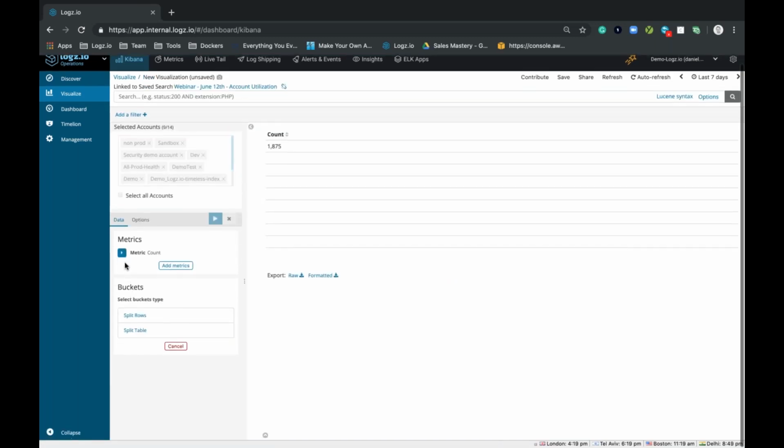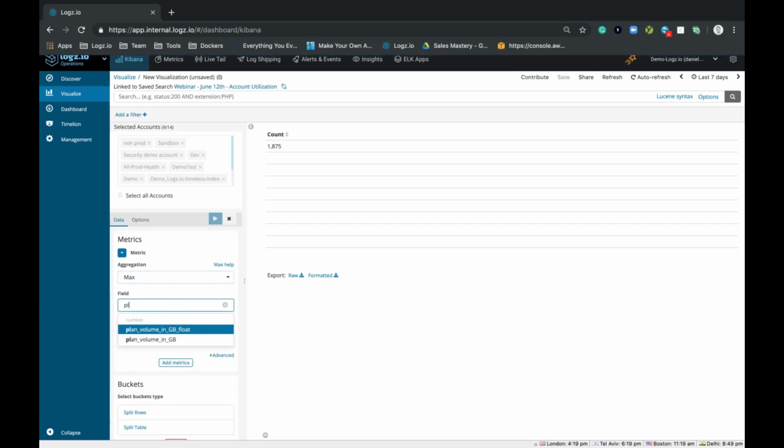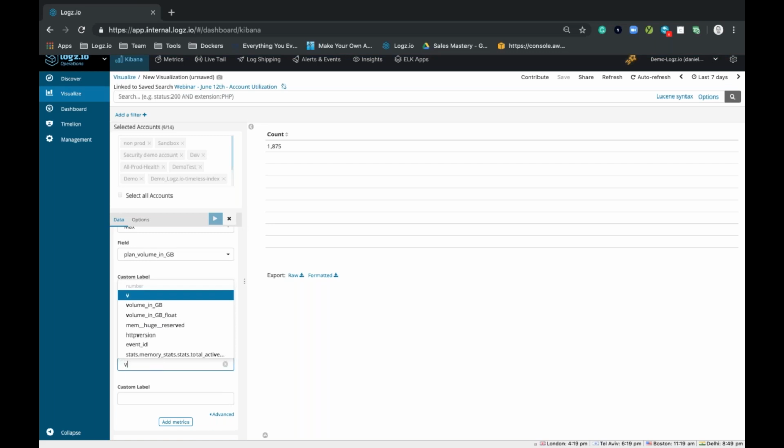And we're going to add different metrics that we would like to see in a tabular view. The first metric we would like to see is the max aggregation of our planned volume in gigabytes. This is the actual defined threshold for each one of the accounts. The next aggregation we would like to use is a max aggregation on our volume in gigabytes. This is the actual usage of each one of the plans.